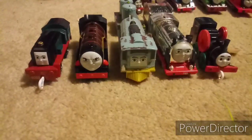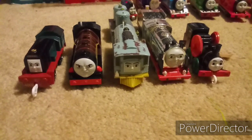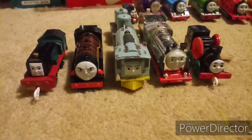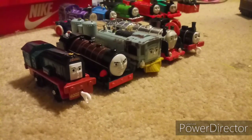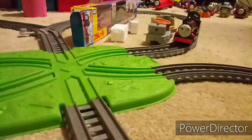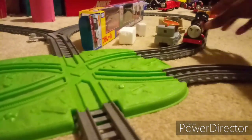Well, just the same. Here they are, the 5 engines who work at the mainland steelworks prior to the end of the journey around Sodor. Now, time for the first run. Now, it's time to give Hurricane and Frankie the first test run in Plarail.